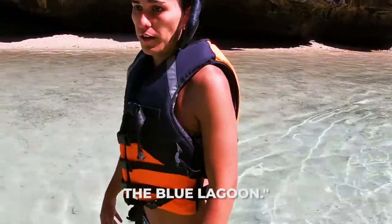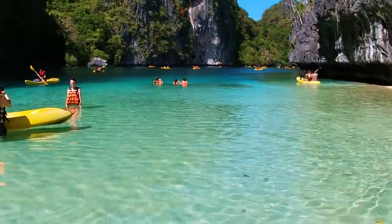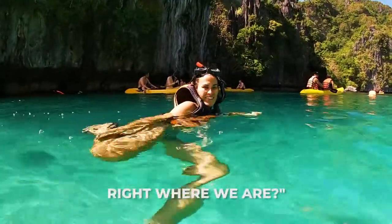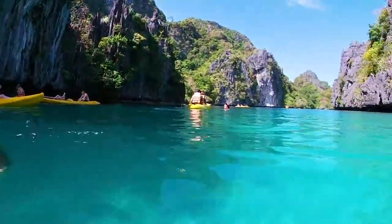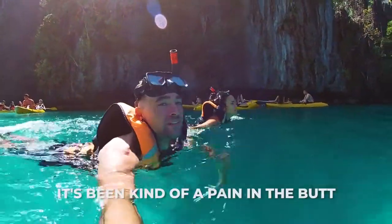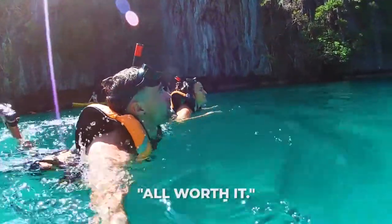This one should be called blue. Look at the darkness of the blue coming up. Oh my gosh. And now it's deep again. Yeah. And warm. Is this the big lagoon right where we are? So ugly. Okay. It's been kind of a pain in the butt to get to the Philippines, not gonna lie. This is all worth it. All worth it.